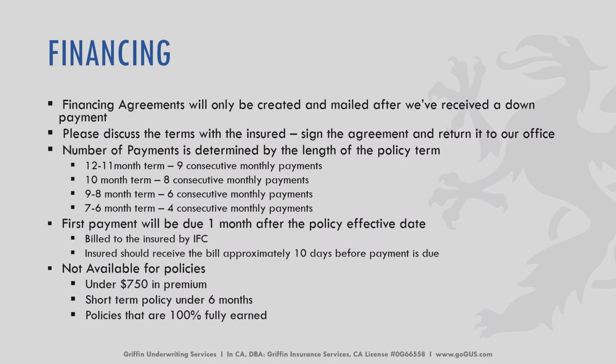With financing, a financing agreement will be created and mailed to the agent after we receive the down payment. You're going to want to discuss the terms with the insured, sign the agreement, and return it to our office. As far as number of payments, it is determined by the length of the policy term.